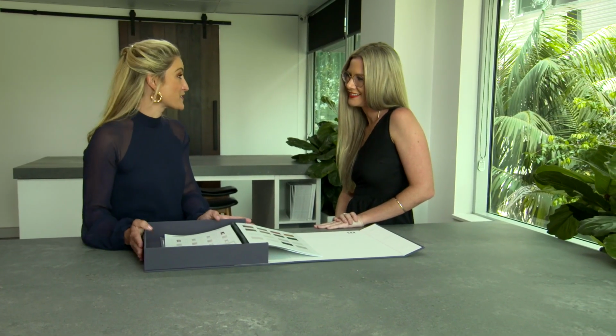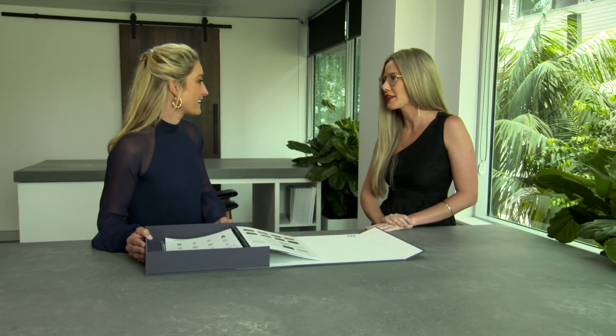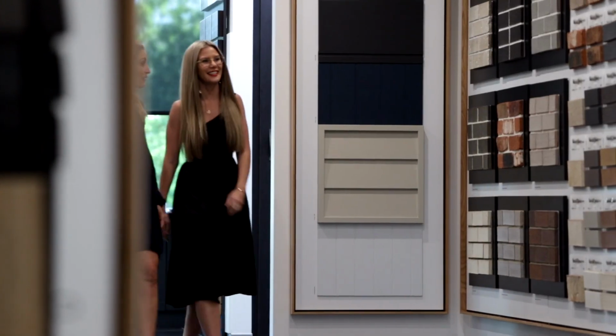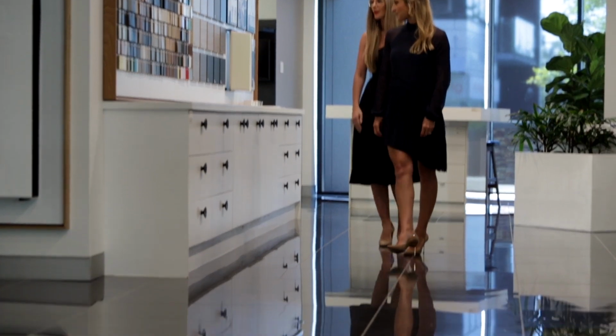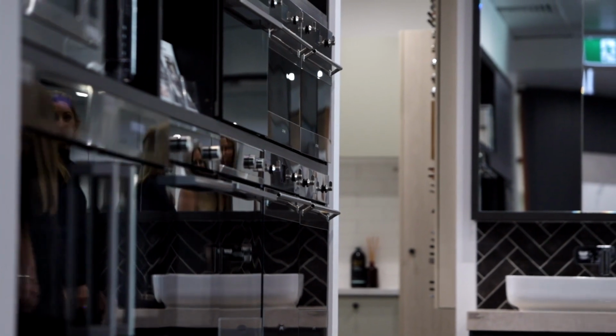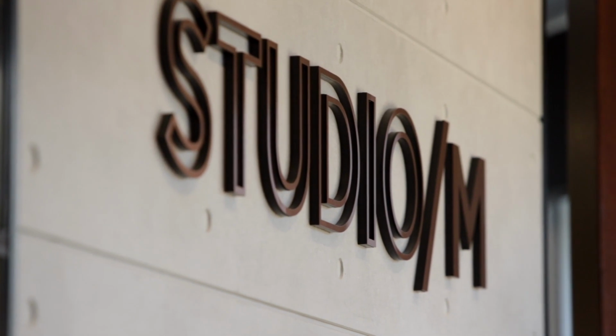So after we're finished with the Studio M folder, what would happen next? This is the exciting part, where we'll go through a tour of the actual studio and everything on display. What do you hope to achieve with customers coming through the tours? We hope that they become familiar with the wide variety of options we have available to choose from. The Studio M journey is about designing a home that reflects our customers' style.